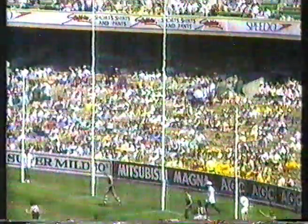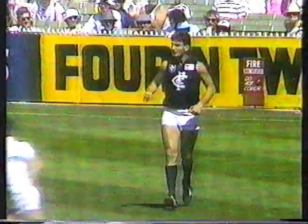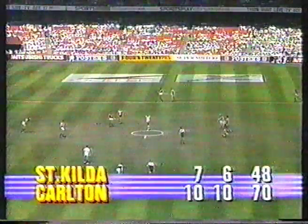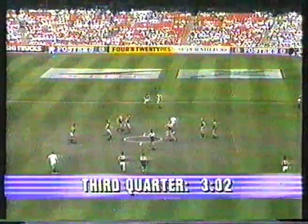There's a kick from Butts. And Porsanidis has been a real headache to the St Kilda defence all day long. There's a kick where he kicked it just inside the boundary line, very tight angle. And 6 goals. It's been a great effort from Philip Porsanidis. So he's kicked 6 of Carlton's 10, and the Blues lead 70 to the Saints 48.